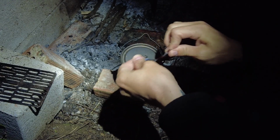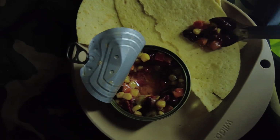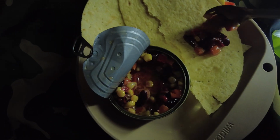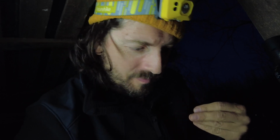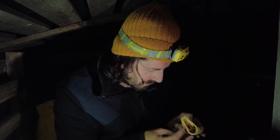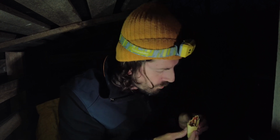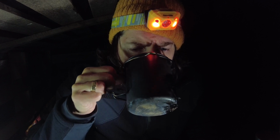A Russian black tea. Pretty good. I'm trying not to get any tuna fish juice on my bivvy bag. I don't want to attract every animal in the neighbourhood. But that's actually pretty tasty. Now for a nice warm cup of tea. Oh, that's hot, but nice.